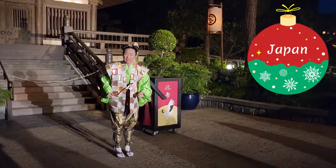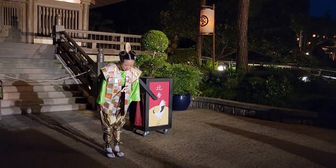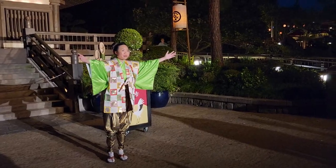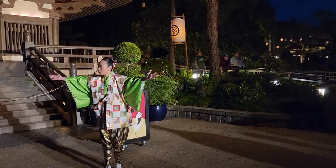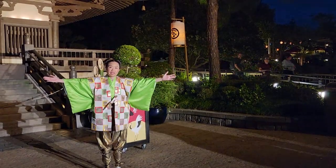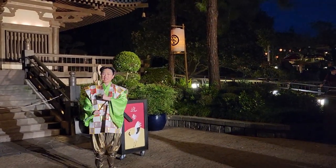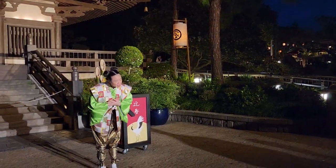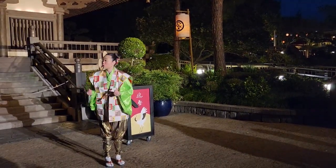Happy New Year. Or, as the Japanese say, Akemashite omedetou gozaimasu. Akemashite. Omedetou gozaimasu. Very good. That's the spirit. Irashaimase. Welcome to the Japan Pavilion and our celebration of the traditional Japanese New Year, or Oshogatsu.